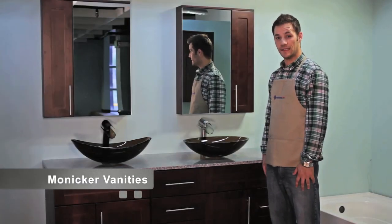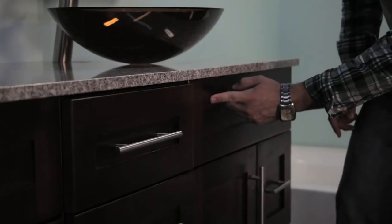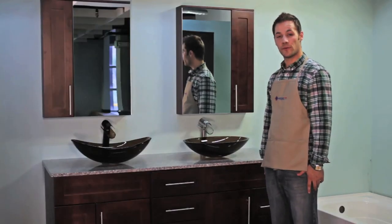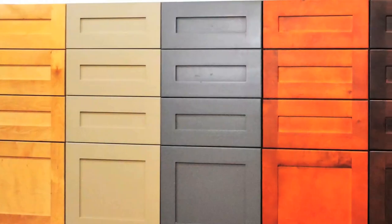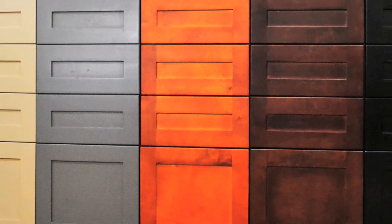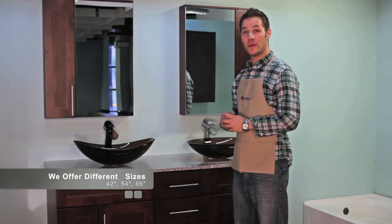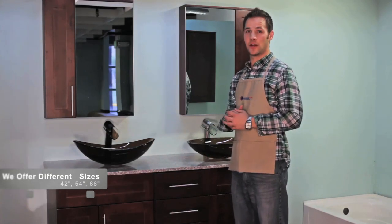of the moniker Vanities, designed and built in Denver, Colorado. With the moniker, the cabinets, countertop, and handles are all sold separately for maximum options. With the monikers, they come in these colors: natural, olive, slate, almond, walnut, and ebony. We offer sizes like 42 inches, 54 inches, and 66 inches that you won't see at our competitors.